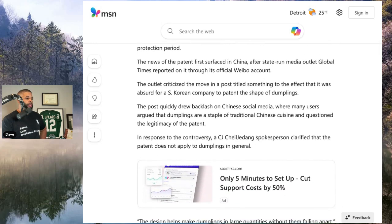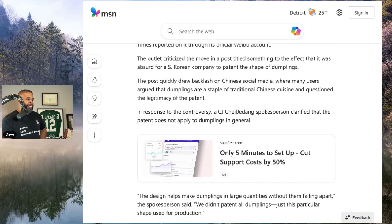The news of the patent first surfaced in China after state-run media outlet Global Times reported on it through its official account. The outlet criticized the move in a post titled something to the effect that it was absurd for a South Korean company to patent the shape of dumplings.